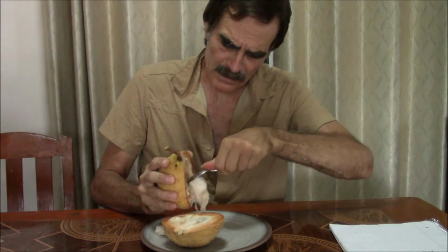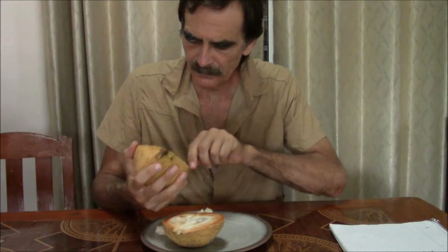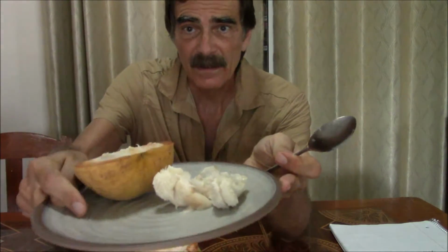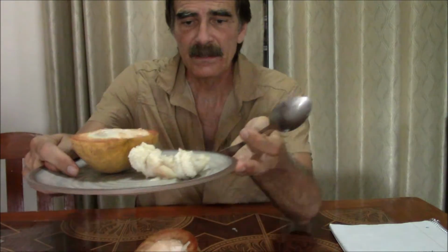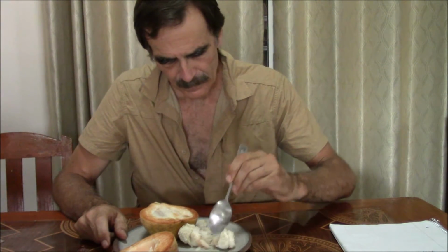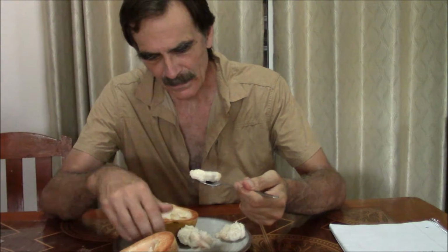There we go. We're turning out some pieces here that just sort of break away. All right, there's your little shell there. I could make a jack-o'-lantern out of it, I suppose. It's very strange. On one side it looks like a pear, and the inside it looks like a pumpkin. Here's some of the flesh that I've dug out, and it's all quite white, soft. I have to make sure I'm avoiding the seeds here, or anything else that's inedible.